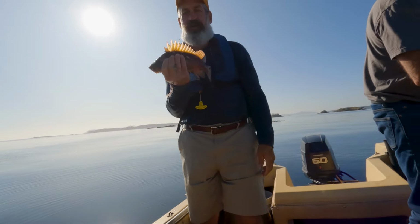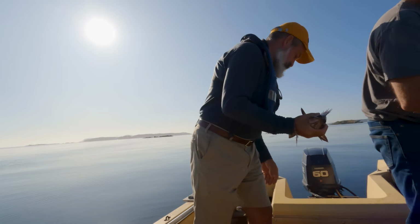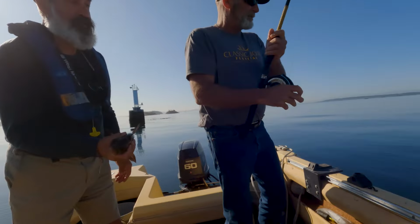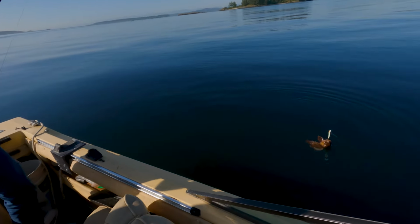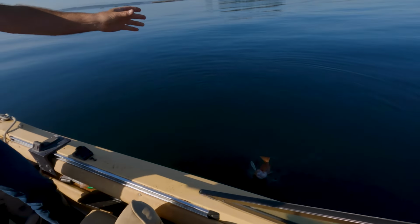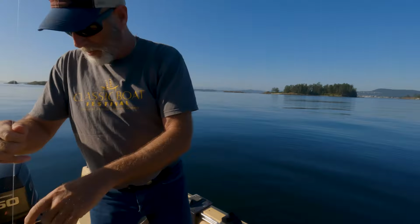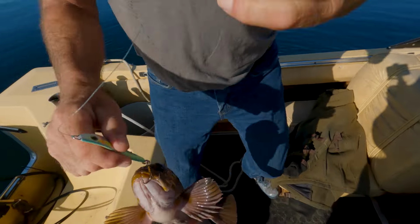There you go. Look at that, eh? So this is a rock cod? That's a rock cod. Yeah. Sweet. In the bucket, yeah. Oh, here we go. Here's a nice sized one, man. Oh yeah, it is good size. Look at that. Hold your rod for you now. These guys don't usually lose them. Look at how they're hooked, eh? Oh yeah, he's a good one. That is a nice one. Good size.